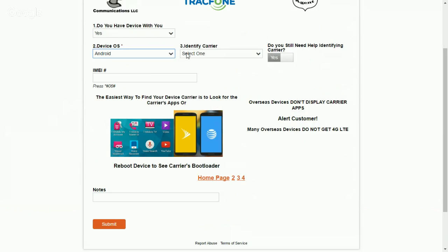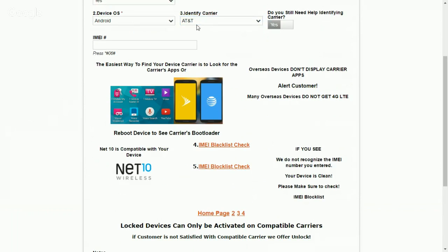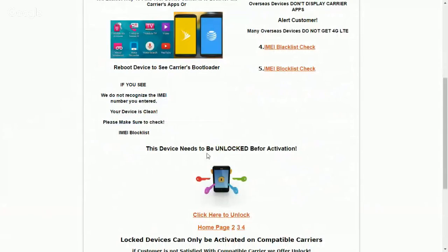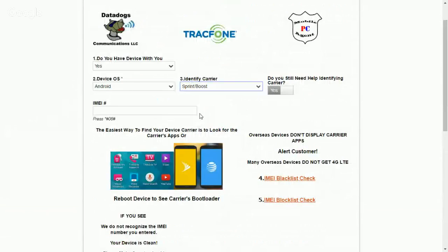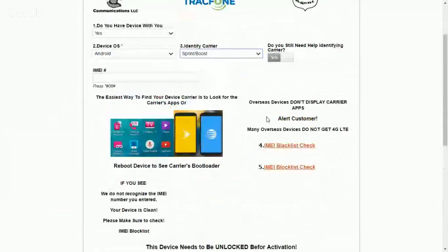So, for example, if you have an AT&T phone, it's going to tell you which carrier is compatible. Net 10 is compatible. If you have a Cricket phone, Net 10 is compatible. If you have a Metro PCS phone, it tells you this device needs to be unlocked before activation. And we also offer unlocks, so we let them know. If you have a Sprint or Boost phone or anything like that, this device needs to be unlocked before activation. That means there's nothing compatible on Tracfone.